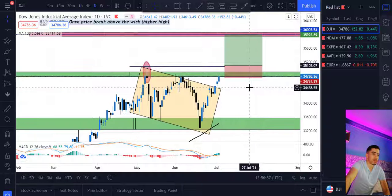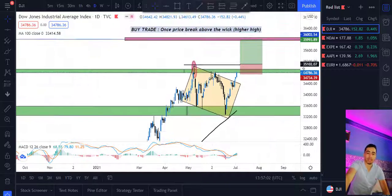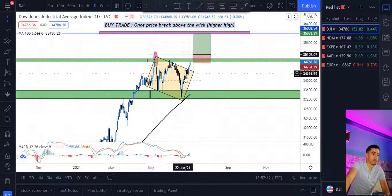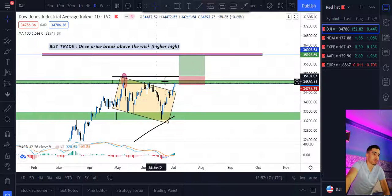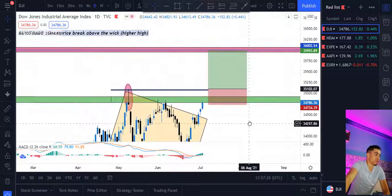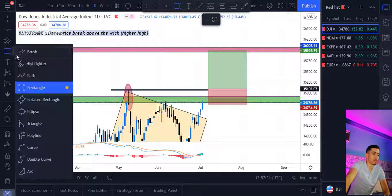So this is for swing traders. And nothing much more to say about the Dow Jones, because we analyzed it last week. We were in a bearish flag pattern and we broke above it here, but we have this resistance, this supply zone with wick rejection. So if we close above it with a bullish candle, let's say it can be like this.